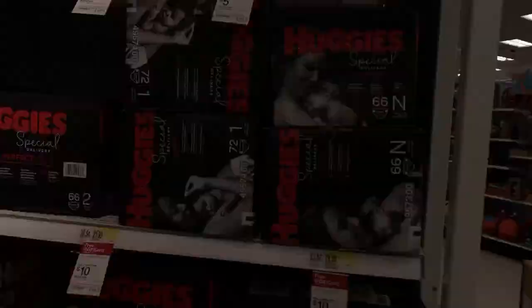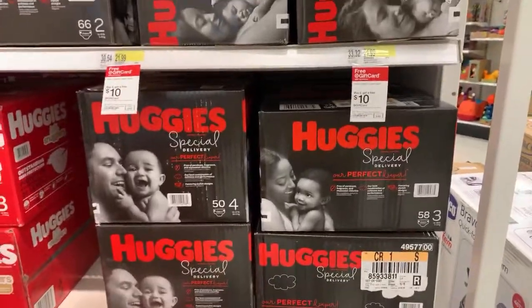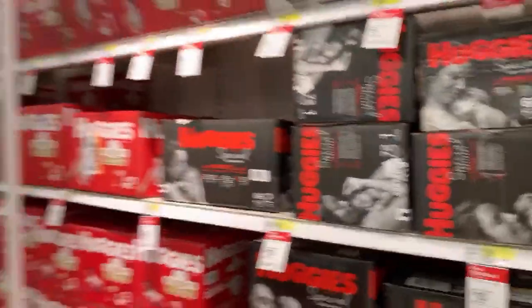Also, if you go to coupons.com, you can print out a $3 off coupon for that specific Pampers. Let me show you that diaper again. So if you need diapers, this is a deal for you.